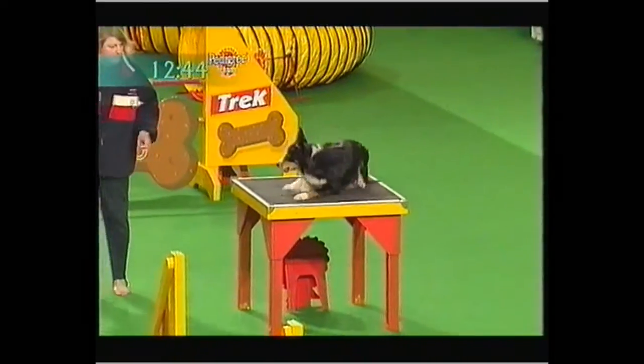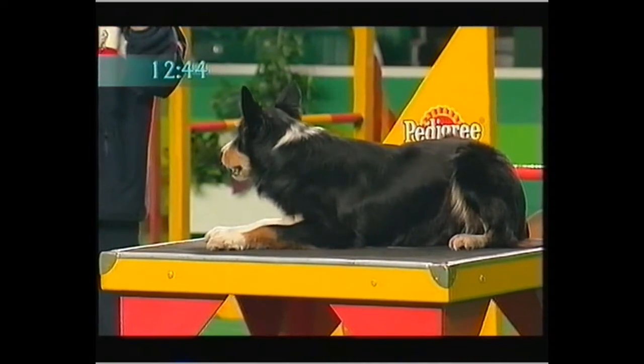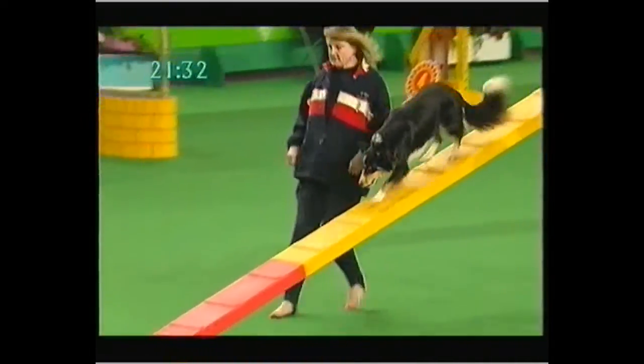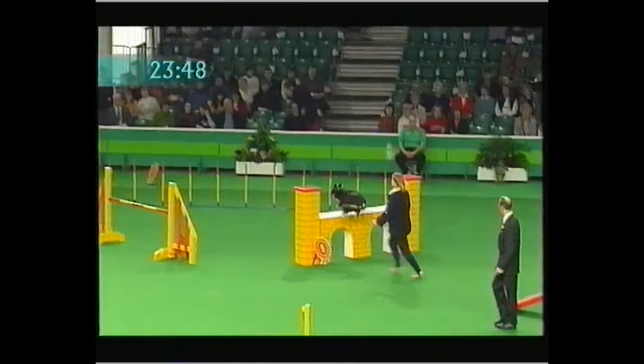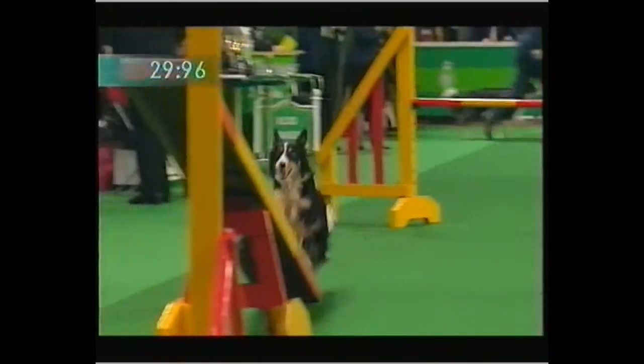Table. It's a very straightforward course. The table, as usual, where the dogs must hold for a count of five. You can hear the judge's voice. That's Neville Watson. He's moving around the ring. He checks on these places. The red pointers, you see, those are contact points where the dogs must make contact. Now, come! Jump! 49 seconds, the time for this course.